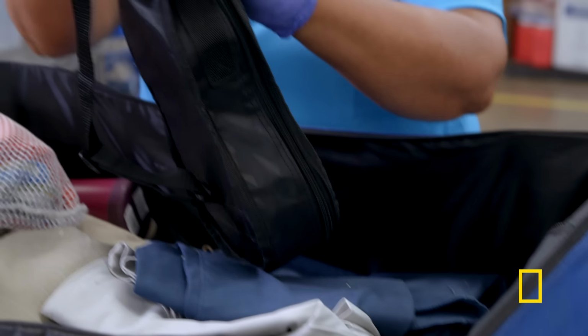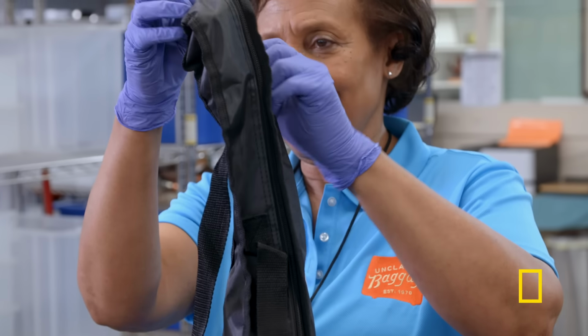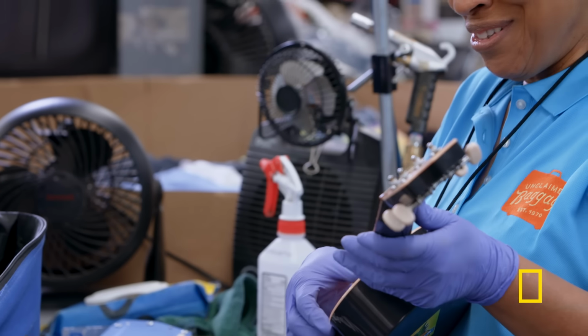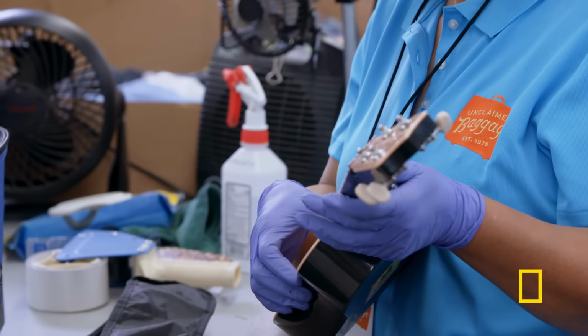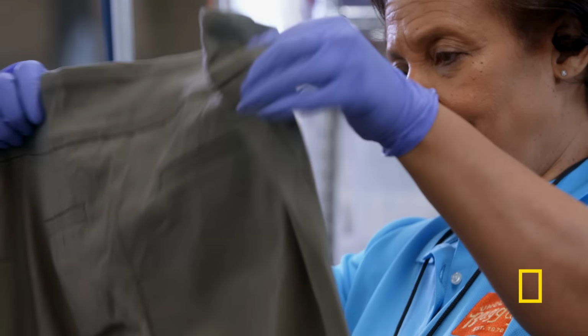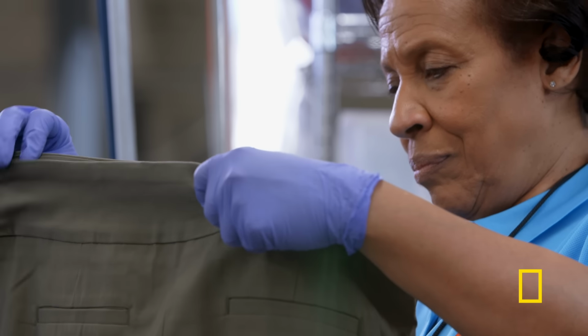It does feel like I'm stepping into somebody else's life. Like this might be a ukulele. And I like seeing where people have been. Make sure it's in tune or out of tune. The bags usually tell a story, and you never know what you're gonna find, and it's kind of an adventure, kind of, at times. Sometimes it's a good adventure, and sometimes not.